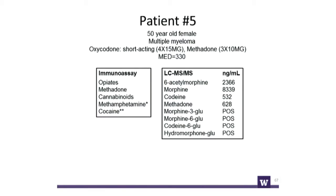So patient 5 is a 50-year-old female with multiple myeloma. She's on short-acting oxycodone and longer-acting, we would think of it as a methadone maintenance, with a morphine equivalent dose of 330 milligrams per day. The immunoassay screens positive for opiates, methadone, cannabinoids, methamphetamine, and cocaine. And we notice a number of opiate medications on her LC-MS/MS.